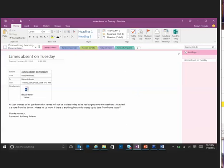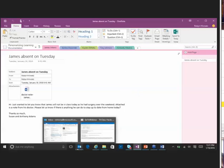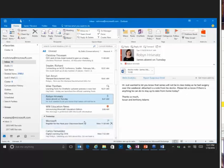But one of the nice things is that Outlook and OneNote work really well together, which is what I want to show you here. So for instance, if I go to Outlook and let's say I had gotten an email from James's mom and dad, letting me know that he was out of school for surgery, and asking is there anything he can do to stay up to date in class. I might want to keep that doctor's note along with James's documentation just so I can have everything in one location.